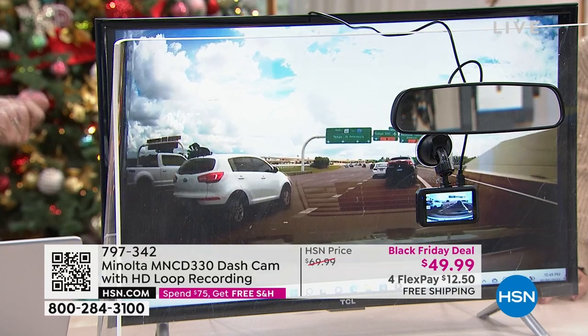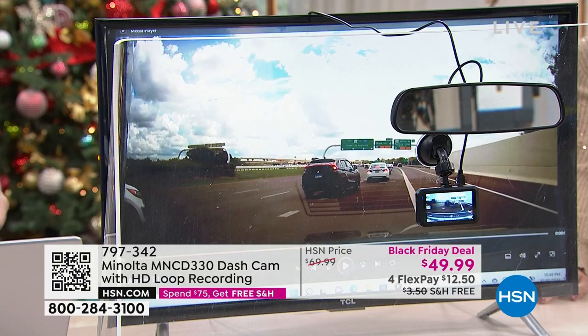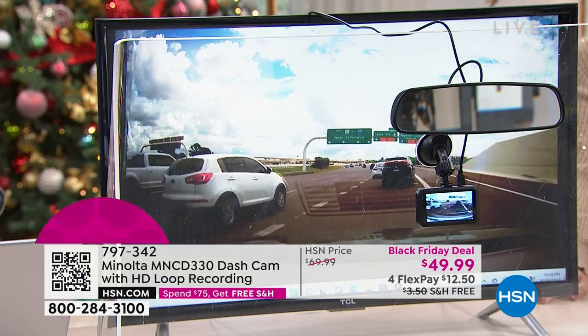High definition. You know, police want to know, what was the color of the car? Okay, yeah, I can see that. Yeah. What was the license plate? I can pause that and be able to read license plates if I needed to.